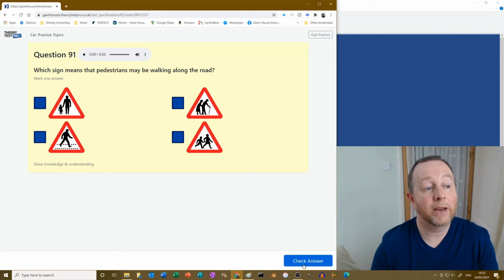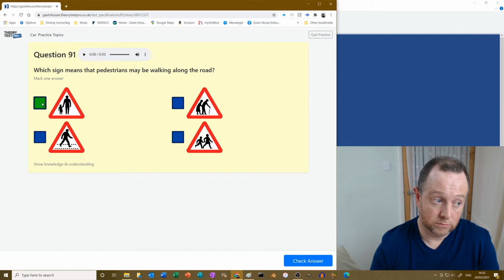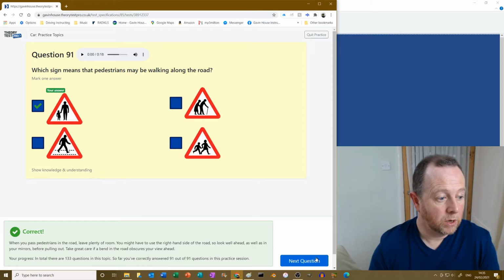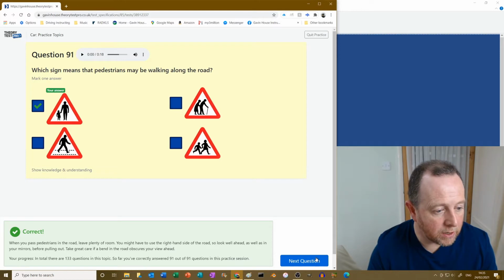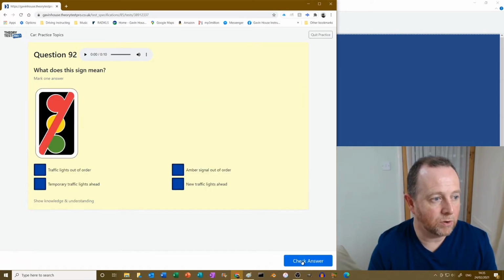Which sign means that pedestrians may be walking along the road? I've only just done this one, so pedestrians. When you pass pedestrians, leave plenty of room. You might need to use the right hand side of the road to look well ahead as well as in your mirrors before pulling out. Take extra care at corners.